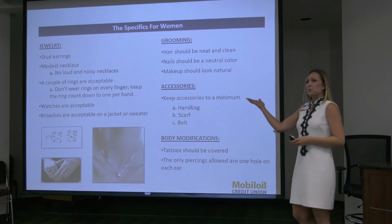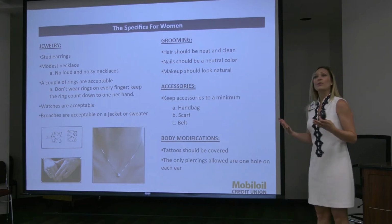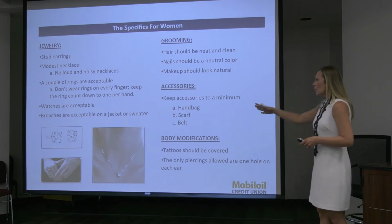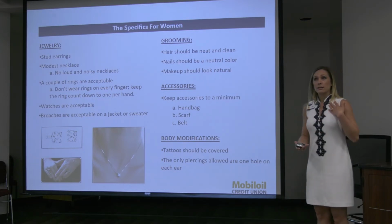Couple of rings are probably okay. I have on a couple rings, but when they cover every single finger, like, wow, that girl really likes some rings, doesn't she? Keep that down to maybe one per hand. Watches obviously are acceptable. Brooches are acceptable in a jacket or sweater. A nice lapel type pin, those are also very nice.